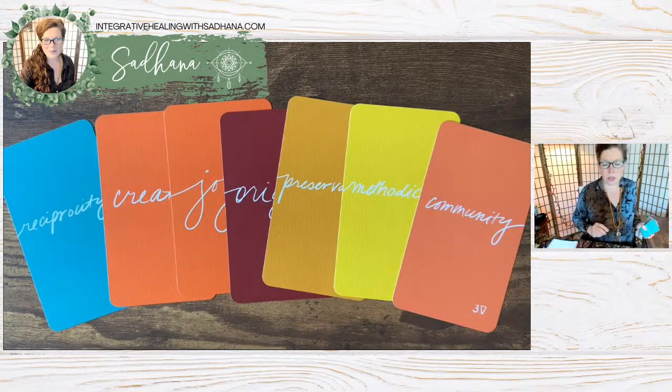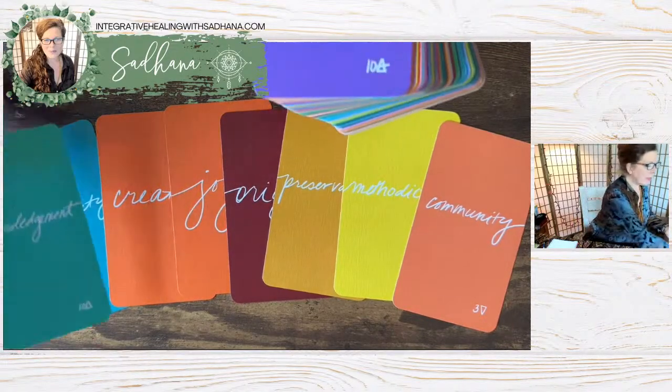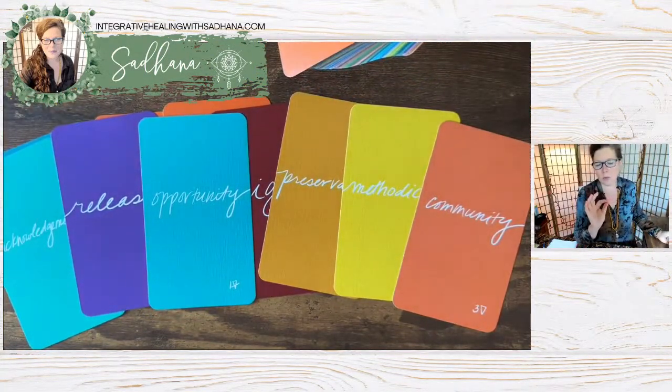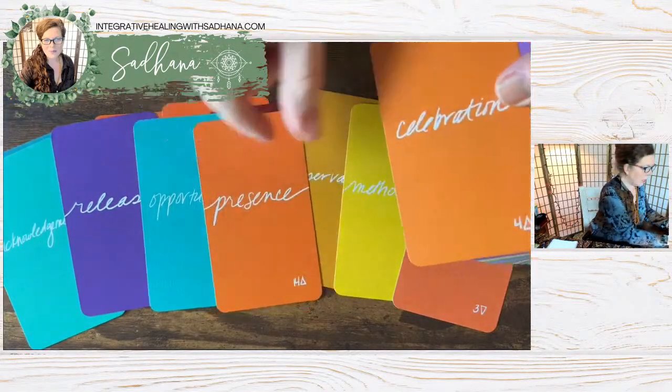So these cards, which are indeed tarot cards, it's called the Narrative Alchemy Tarot. It is also a color-based deck. So each of the chakras is represented by a hue of colors. And if you are familiar with chakra colors, some of them will make perfect sense. Others might be a little different from what you are familiar with.